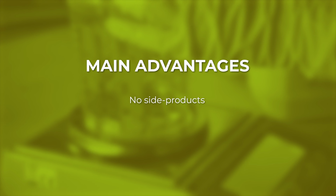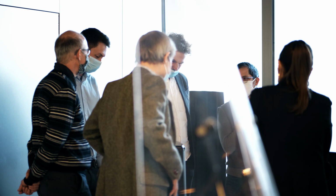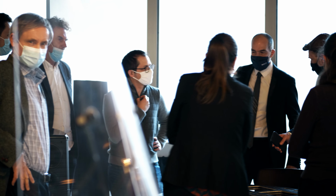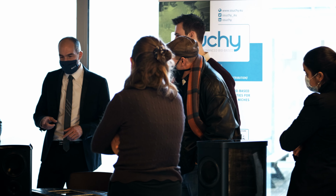The main advantages of this method are: no side products are formed, no purification of intermediates is necessary. Unfortunately, upscaling the production of the most promising ones was not successful. Therefore, the production of fully bio-based thermoplastic polymers remains a main challenge to be recyclable, suitable for plant fiber composites, and applied to the transportation sector.